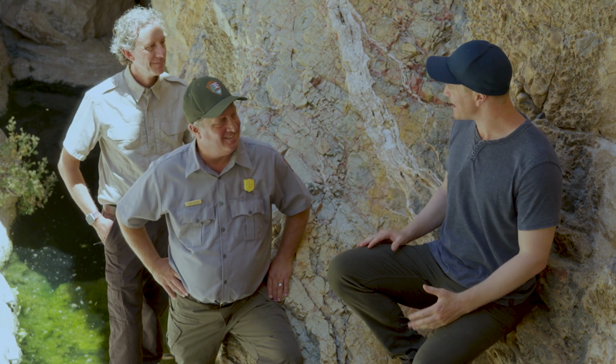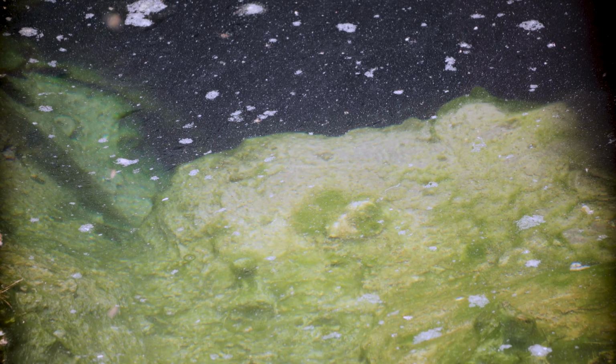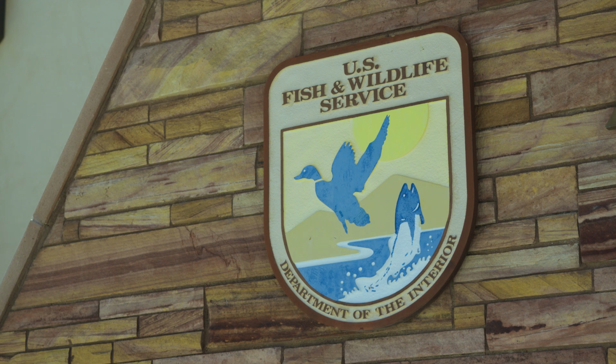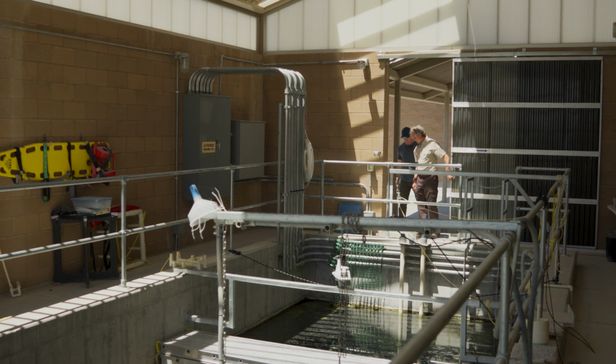I think that sounds amazing. Is it possible for me to see that? Absolutely. Happy to show you around. From here, we headed over to the Ash Meadow Fish Conservancy facility. First stop, the replica of the Devil's Hole. So there is a footbath to step in on the way through.